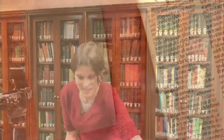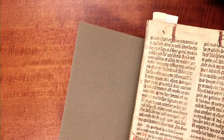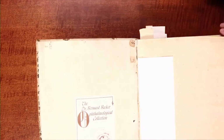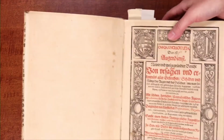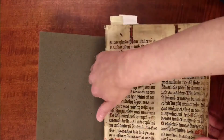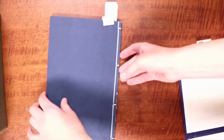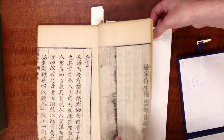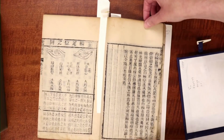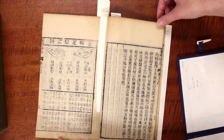So for instance, this is the Bartisch, which is one of the most famous European early modern German ophthalmology texts. Because we already have so many of the European texts, it makes a good starting point for us to expand our collections in other directions as well. So now we're pivoting and focusing more on East Asian ophthalmology texts because it complements our existing holdings, but it's also pushing us in a new direction. This is actually a 17th century Chinese ophthalmology text.